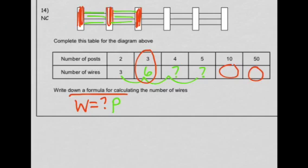Once you do this multiplier, how do you get back to 6? It's going to be a takeaway. So your formula is going to be the number of wires is equal to something times the number of posts, take away something. Once you've got that answer, it should just be a case of putting 10 into that formula and then putting 50 into that formula to get these missing answers. Okay, hopefully that will help this week.